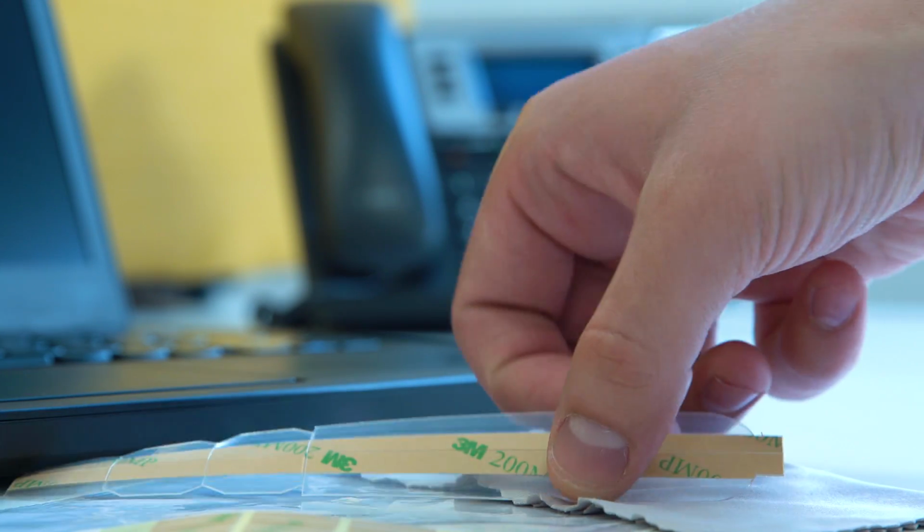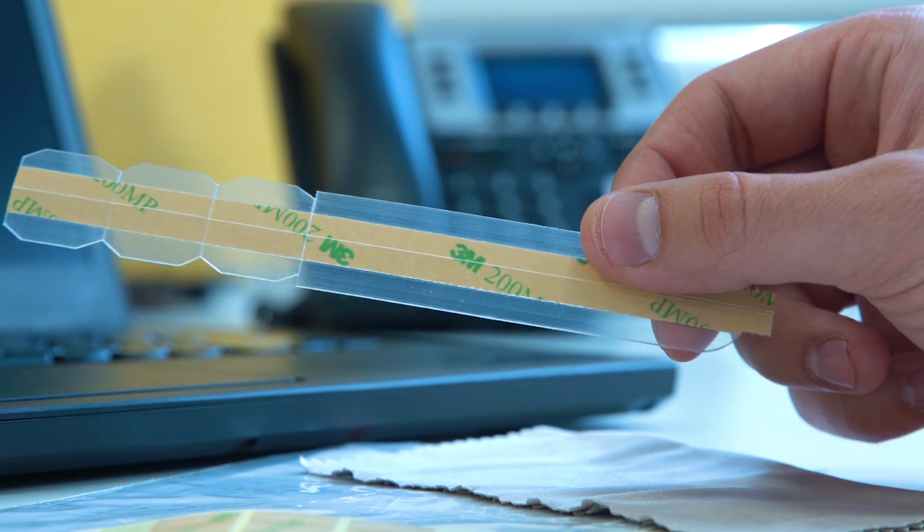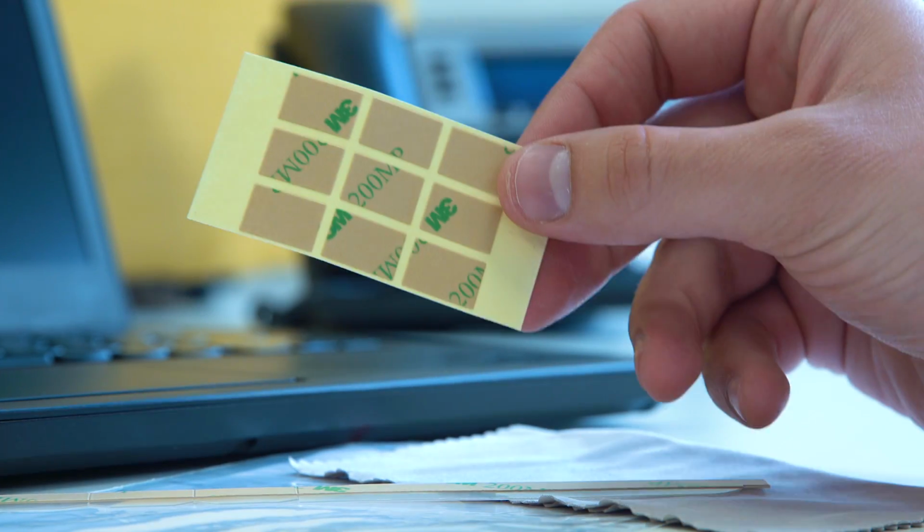There are two installation options. You can either use the adhesive strips or the double-sided stickers for higher convenience.